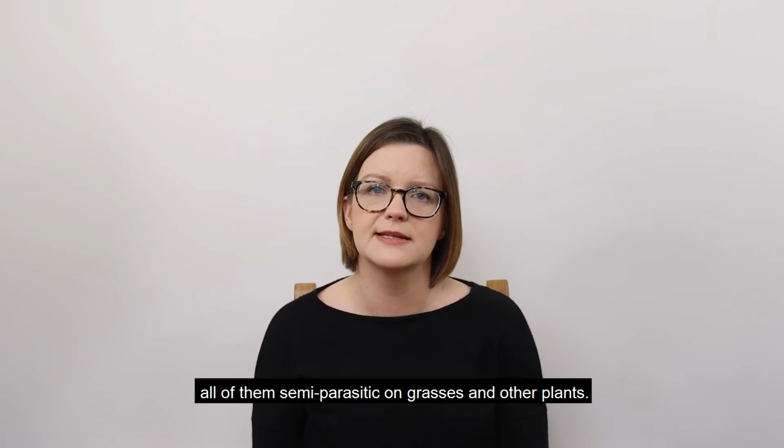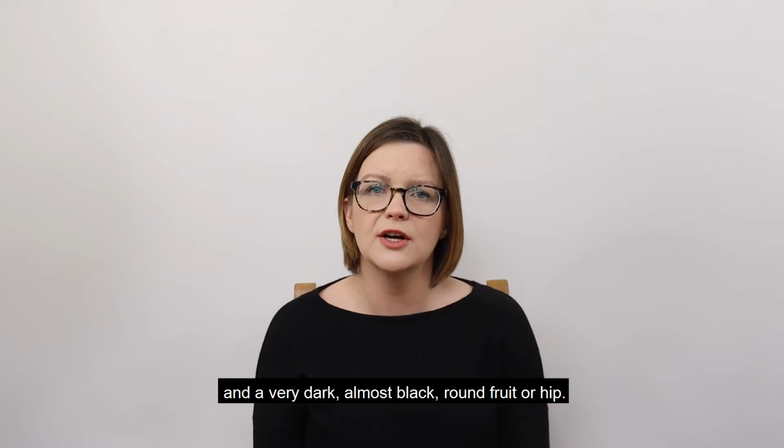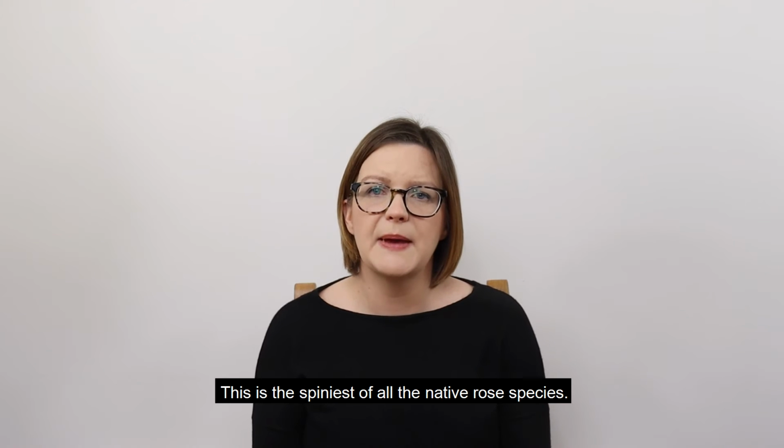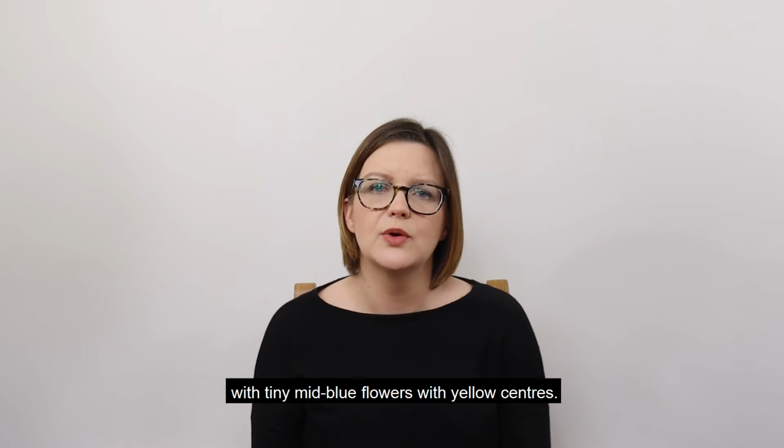Burnet rose is a beautiful native rose with creamy white flowers and a very dark, almost black, round fruit or hip. This is the spiniest of all the native rose species. Early forget-me-not, a low-growing plant, will bloom between April and June with tiny mid-blue flowers with yellow centres.